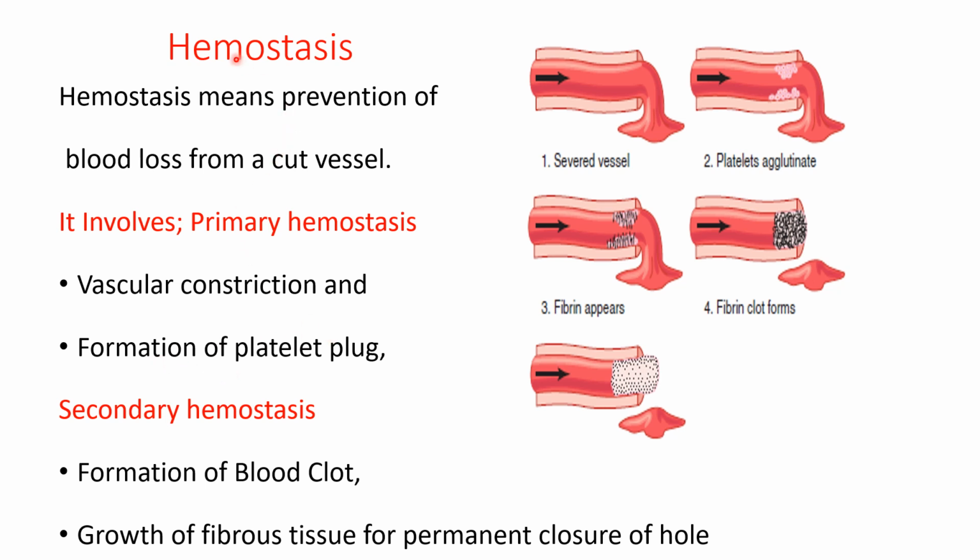Completing the discussion of hemostasis, and as far as its definition is concerned, the secondary hemostasis is actually formation of the blood clot and growth of the fibrous tissue for permanent closure of the hole in the blood vessel.